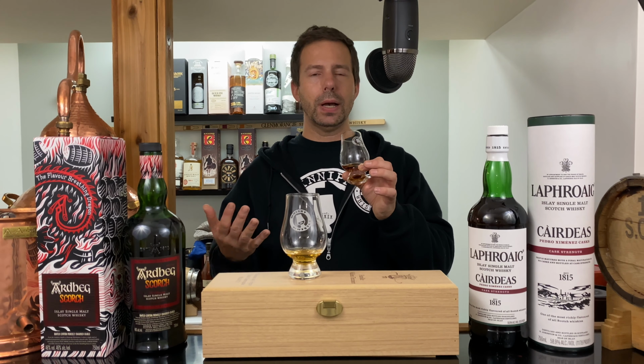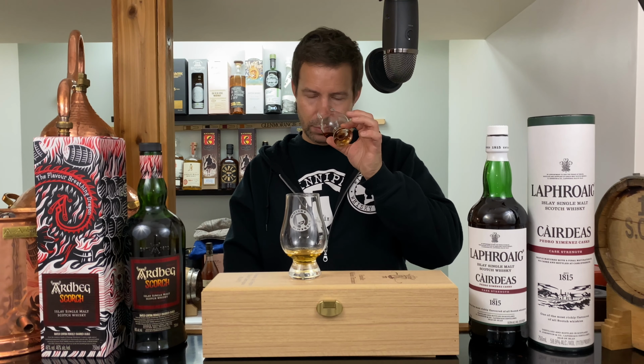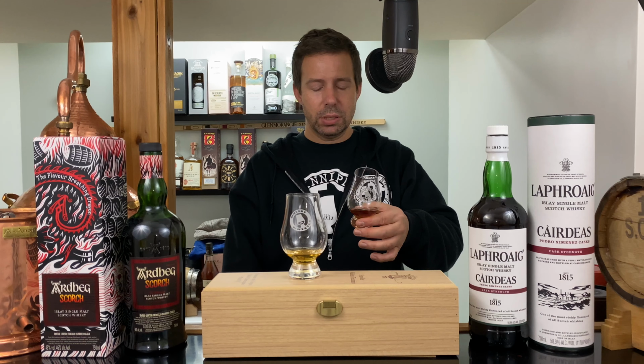Yeah, I'm getting that burning kind of cedar, piney, deciduous type of tree here. A little bit of original mint toothpaste. And a little hint of clove. Again, very spicy. That European oak really acting well on this Laphroaig.